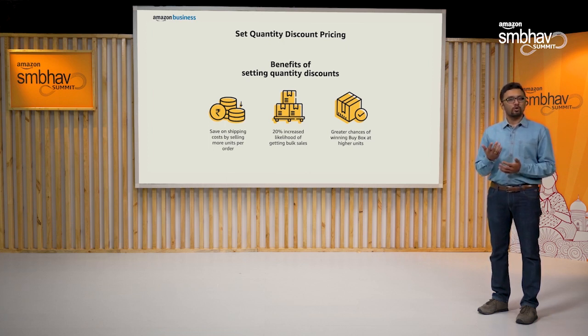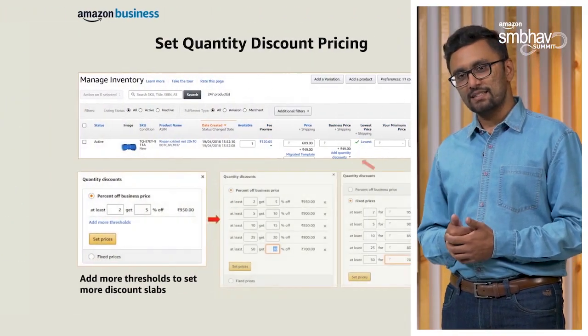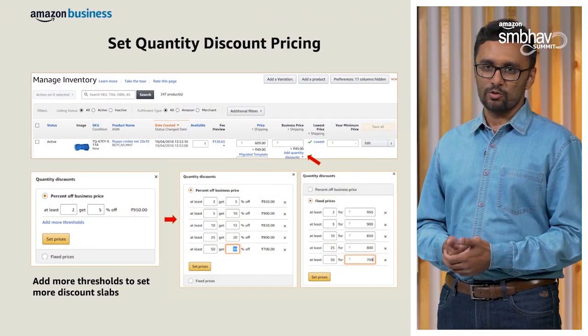So when your product is sold as a single unit, it may be priced higher. But when it is sold in large quantities, decreasing the price improves your chances of sale. Further, I'm going to briefly talk about the best practices for setting quantity-based discounts.